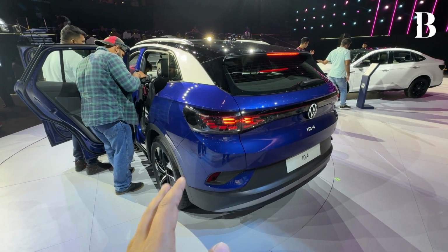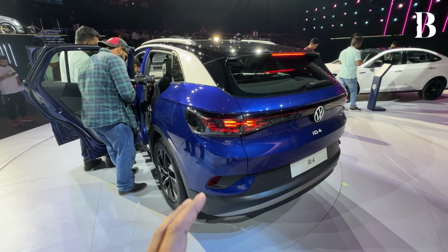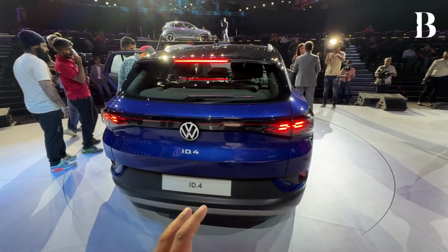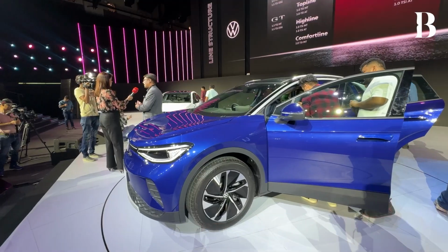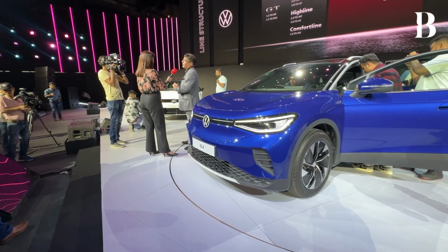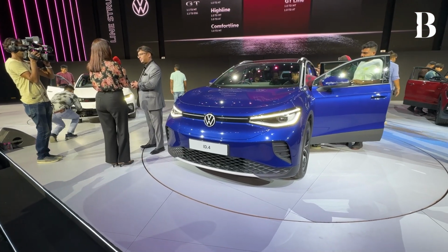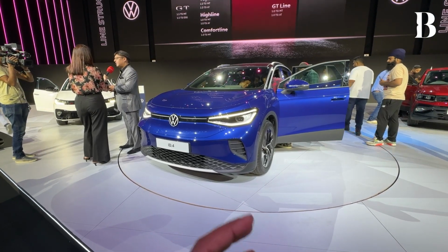Now last but not the least, of course, you have the Volkswagen ID.4 electric crossover that has just been announced as the first EV that will make it to India by Volkswagen Group. Now, while the brand has not given us exact timelines related to the ID.4's arrival in the country, we expect it to arrive in India sometime later this year or early next year, which is 2025.